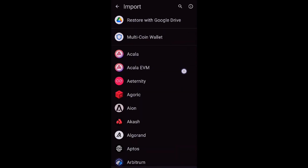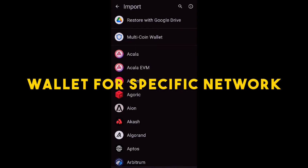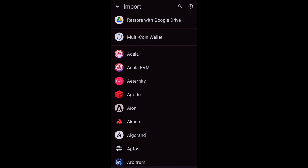In case you have your secret phrases already backed up with your Google Drive, then you can use that to import that wallet. In case you just have them written somewhere, then just go under the multi-coin wallet, if at all it's a multi-coin wallet. In the case that it's a wallet that has a specific network, for example, it's a wallet for Algorand, then you'll just click Algorand and then import the wallet which has the specific network.